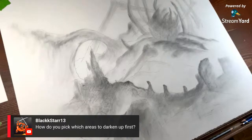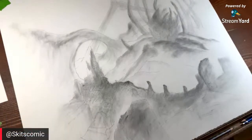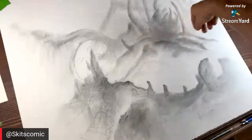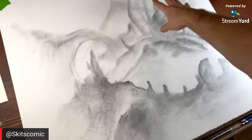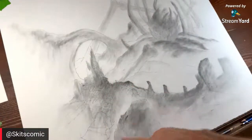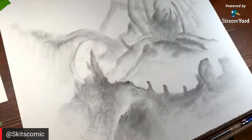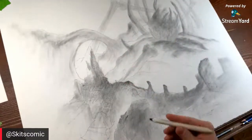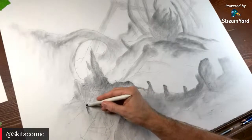Area to darken up first? Well, I work from the back to the front, right? So this is way back in the background. This is real big in the back. So I started there and then I started moving this way, because these things are in the forefront and these things are mid-ground. So you work the background, mid-ground, and then your foreground.